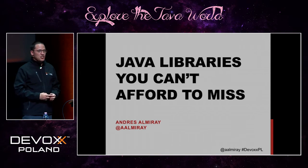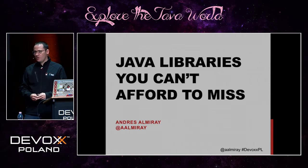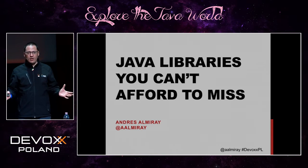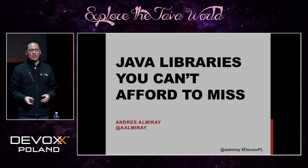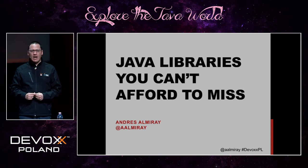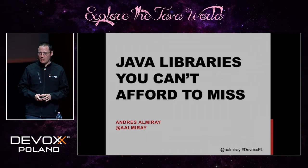So the topic of today is Java libraries you can't afford to miss. Now, I suspect that some of you have heard of the libraries and the projects I'm going to mention. It's a little bit difficult for me to see the whole audience, but I'll ask you to raise hands, and this is how we can gauge how many people use a particular project or not.